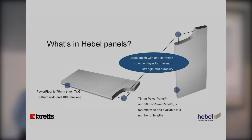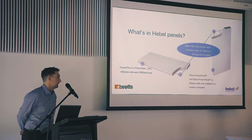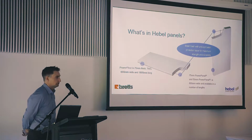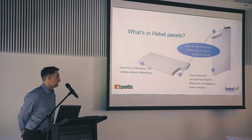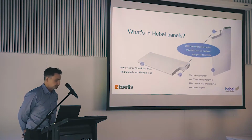The flooring panel is a tongue and groove panel, only comes in 1800 by 600, but the external panels for externals and party walls come in a range of sizes from 2.4 metres right up to 3 metres, and in some cases 3.3 metre panels as well, all 600 wide.